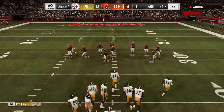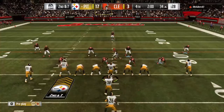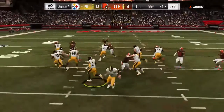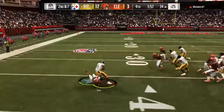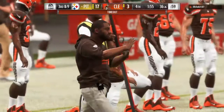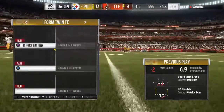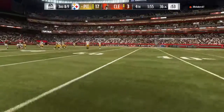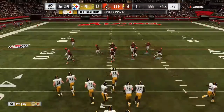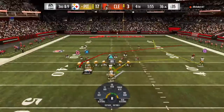Have to imagine this will be on the ground as well as they come up 2nd and 7. Now, Barney, Barney. Again, it's Bell. And it's been like this all night long. Nowhere to run as they stop him behind the line. So fresh out of the 2-minute warning, and here's another timeout taken with 1:55 remaining. Now, this is a big 3rd down, and you'd have to think we'd see a timeout right away if they can't stop him here.